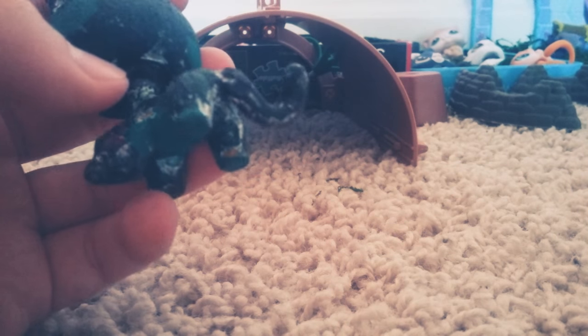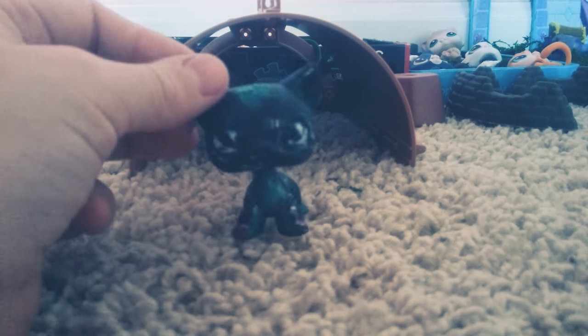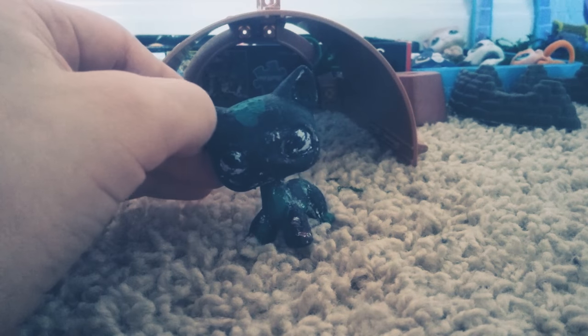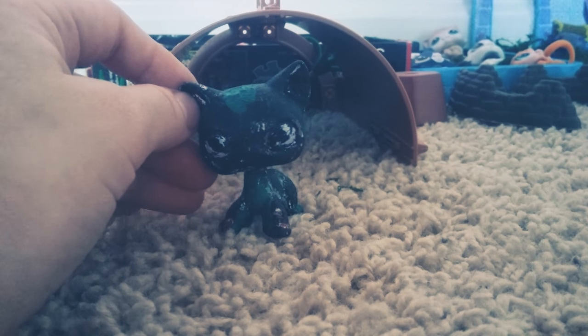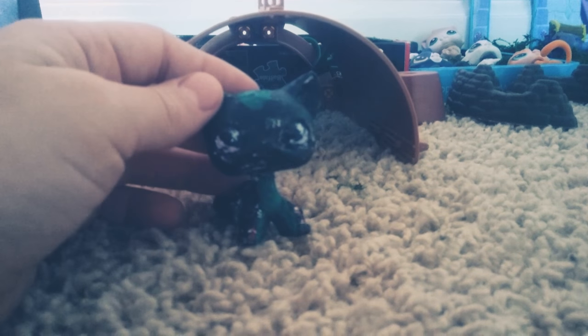I'll let you get a view of all around her. This was one of my very first customs. My very first cats I actually painted, for fun or for gifts, but mostly for fun in this series. But this is Glowing Stripe.